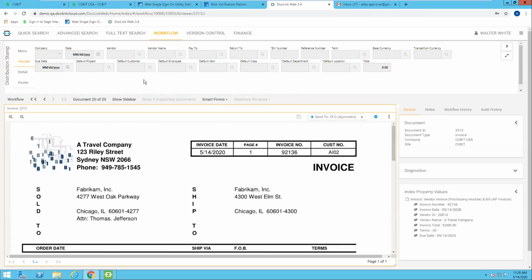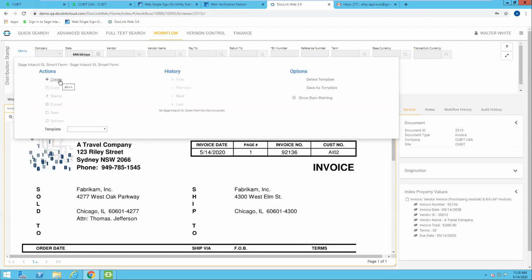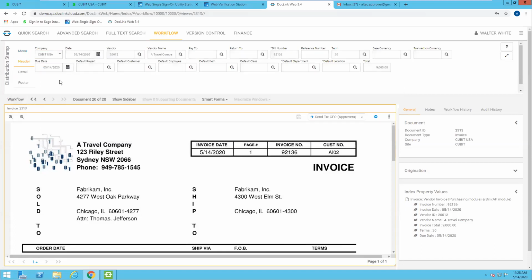So all I need to do is come here on the top and go into the menu and start with the GL distribution by clicking on this create button. As soon as I do that, the system will automatically populate certain details for me. And this is where I can come in and start applying the GL account codes.